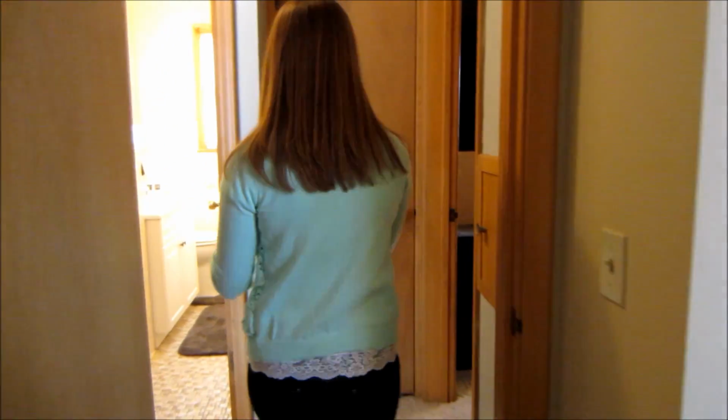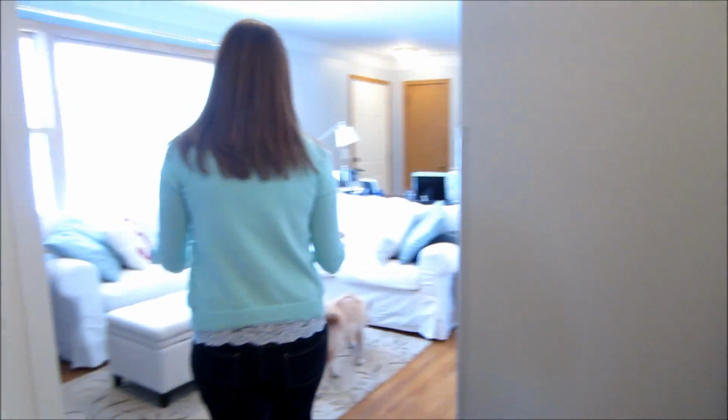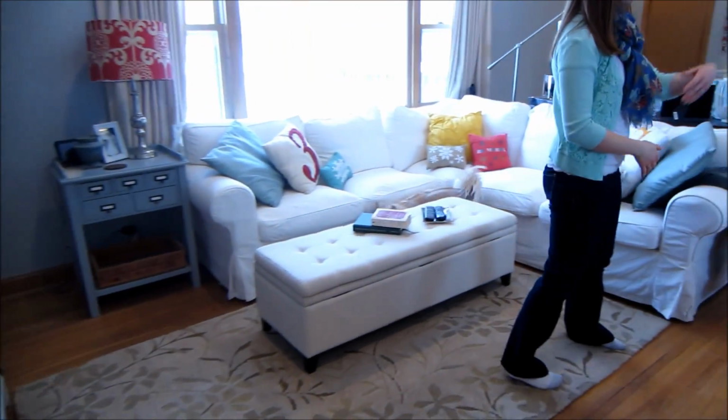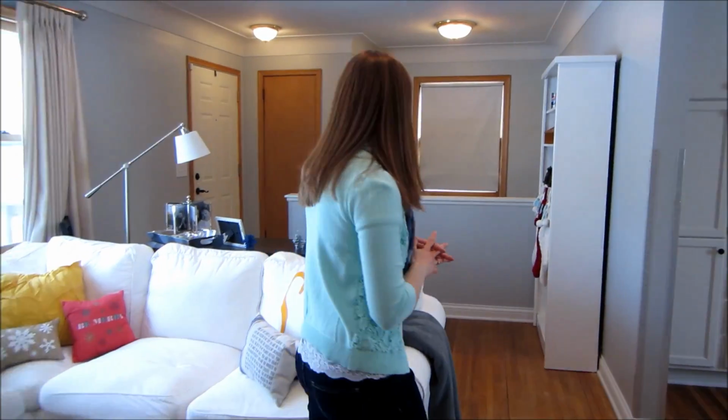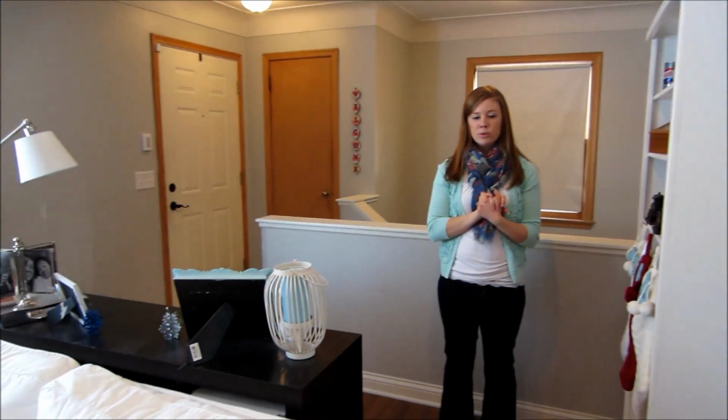So let's head back to the front door. So once again, this is the little hallway. You walk into the living room, and then we have the dining room and kitchen over there, and front door over here.